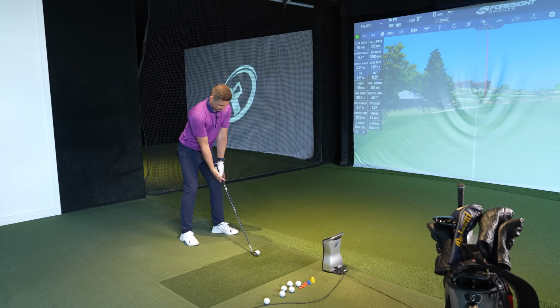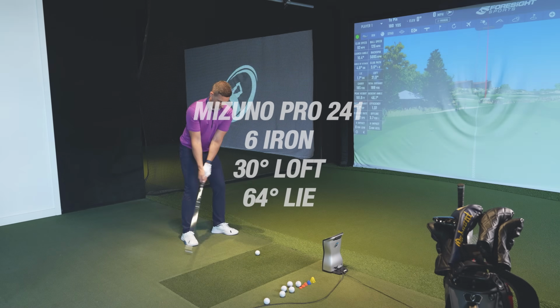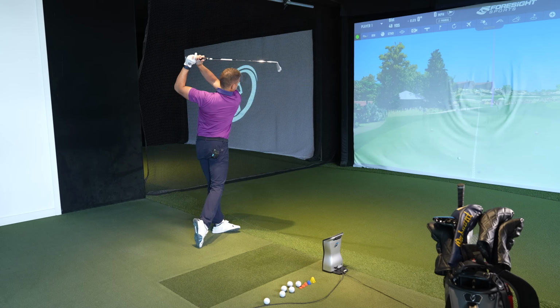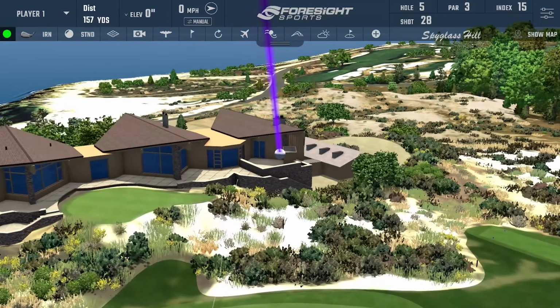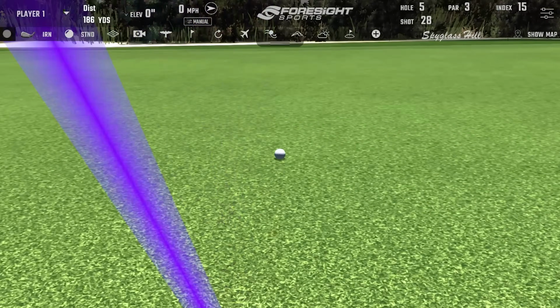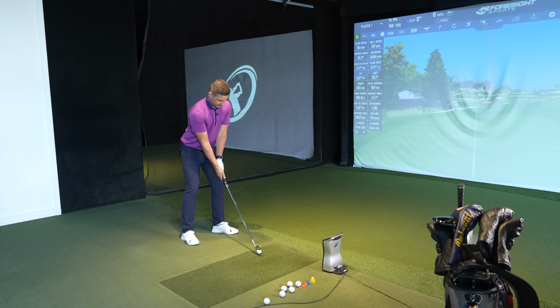Okay, into a personal favorite, the Mizuno 241. Yeah, love the shape of this. Thin top line. Thinnest I've seen so far. What a difference. That sound. That's how good that sounds. There's something with this iron, Mikey. Match made in heaven. It's meant to be together.